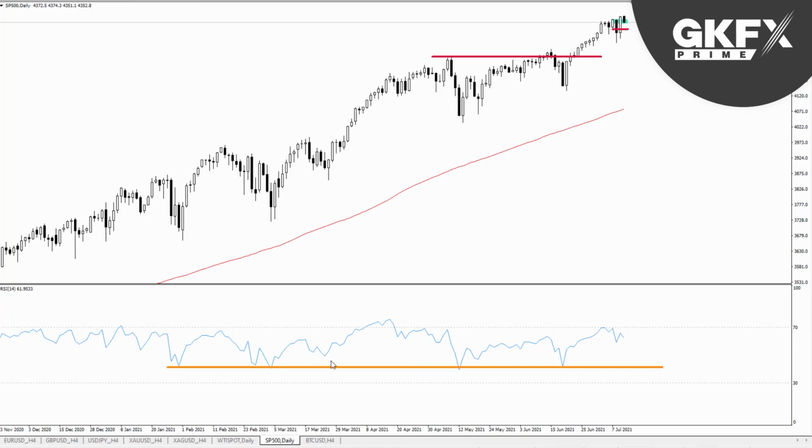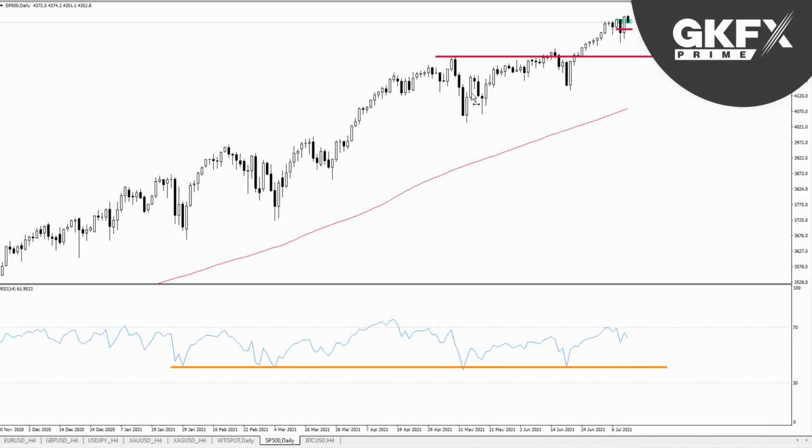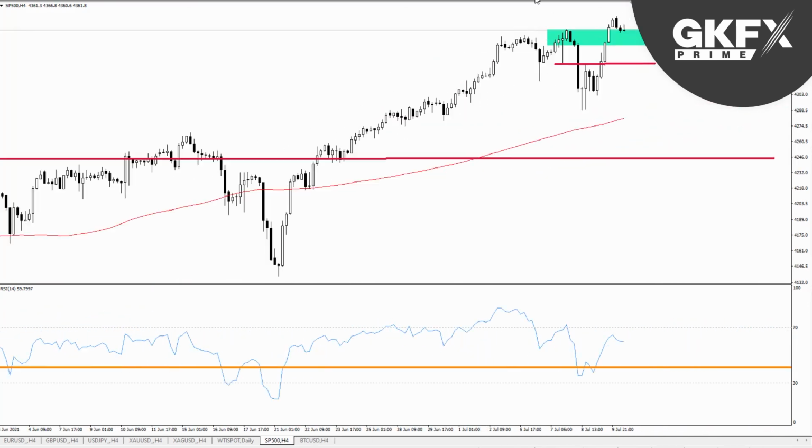But I think until we fall below this 40 level-ish on the RSI, and maybe if we drop, it might happen about the same time as falling back under this former resistance, now support. If we fall back under that, maybe the momentum would shift a little bit more bearish, but every sell-off has been generally bought into. It's still a pretty strong market.